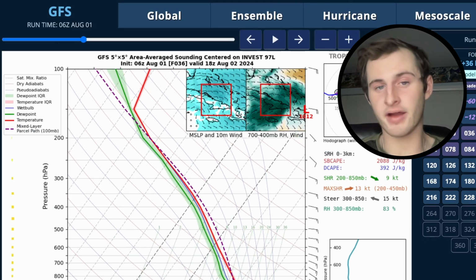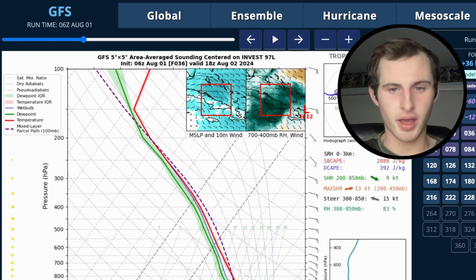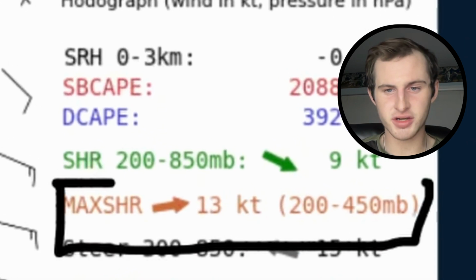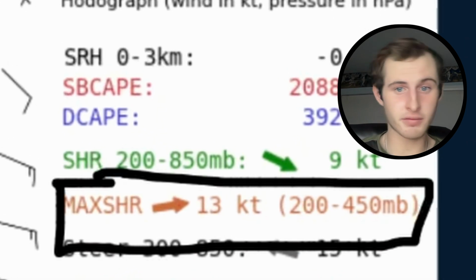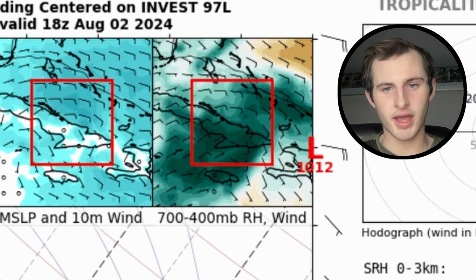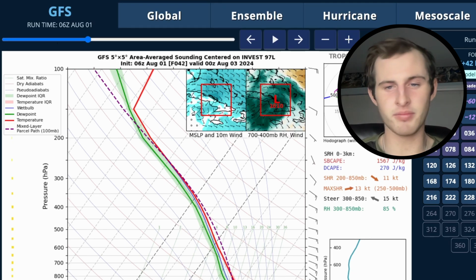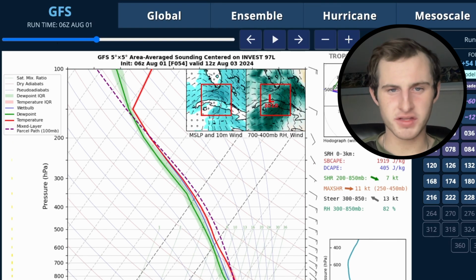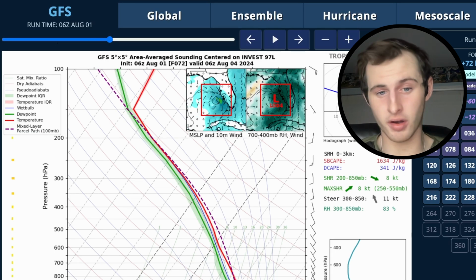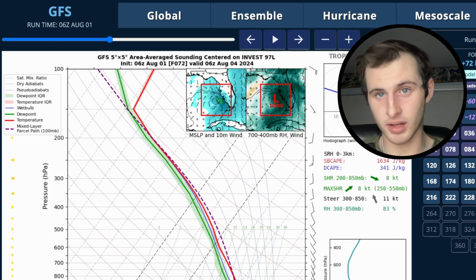This is the area average sounding for where that invest is probably going to be off of the American model again. And I want you to look at two specific things on this chart. This value right over here, max shear, 13 knots. Anything over 15 is quite a bit. And then this map up in here, the relative humidity map. As I move this along, you see we've got 13 knots max shear. It's a decent amount of shear. But as I move this into the Gulf of Mexico, boom, we're down to 8 knots. That is conducive shear to get a storm going, especially because a lot of this is located more in the upper levels of the atmosphere.